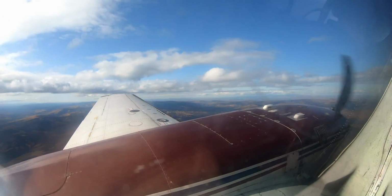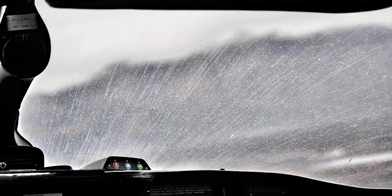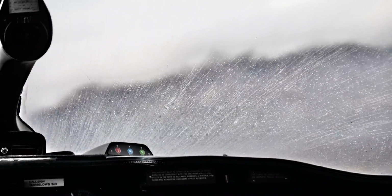With the blazing fall colors, the flight into Coldfoot was incredible, but a little bumpy as we landed in some drizzly weather.